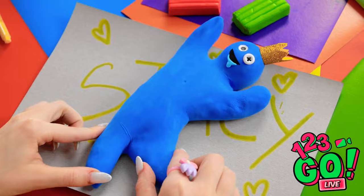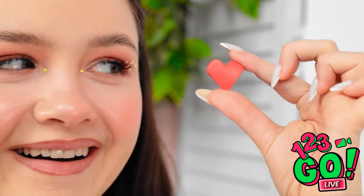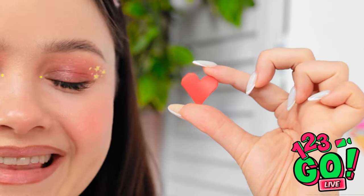I just need one more thing. But I'll need red clay for this. This is the most important part. The heart! Aw, it's so cute! It could go right here. I just want my friend back!